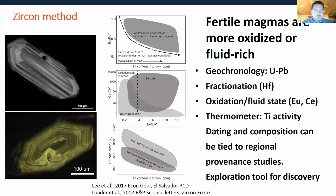It also preferentially incorporates uranium as opposed to lead, so it's often been used as a geochronological tool. You can have fractionation with the hafnium isotopes in the sample, and identify the oxidation and fluid state with the rare earth composition of europium and cerium in its chemical structure. And from the work that we've done over the past decade or so, myself and others, we've identified key chemical composition features that we can relate to porphyry copper deposits versus those that are barren or unmineralized.